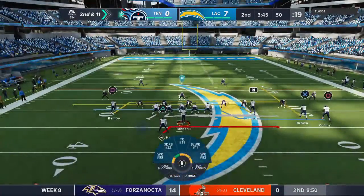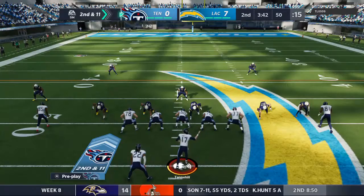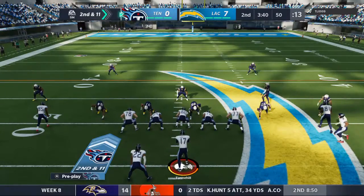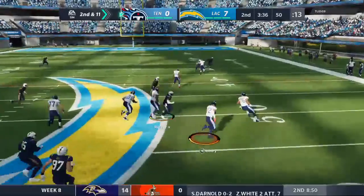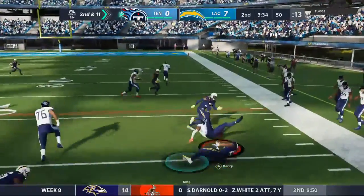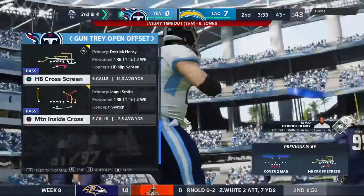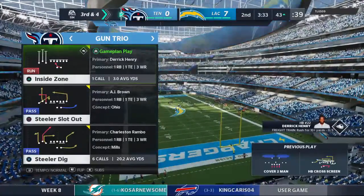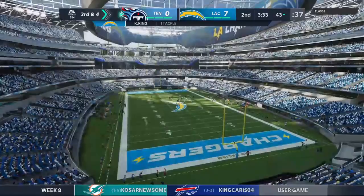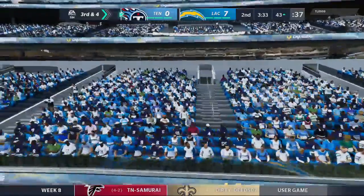Second and 11 now. From the 50, it's Tannehill. They set up the screen for Henry. And he'll get it down here to the 43. For a second there, I thought that might break big. Screen pass. Looked like it was coming together. Looked like there was an opening. Still, ended up with a solid gain.